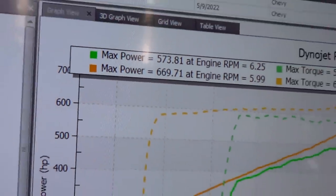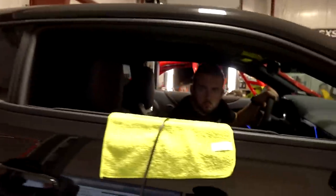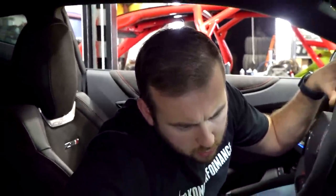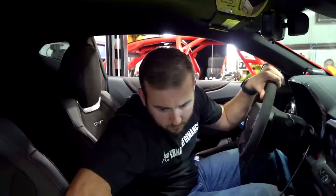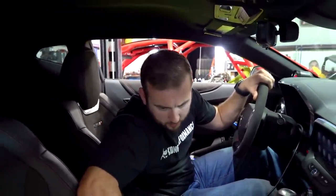Dude, made 10 more ponies. Yeah, you got a few more ponies. You'll have to take a look at this and see what it's saying as far as our injector duty cycle. Still high. Still out of injector, eh? Yeah, that's pretty weird, considering it's now less ethanol content than it was when we initially dynoed it.